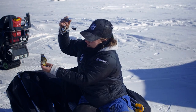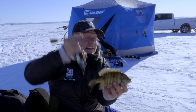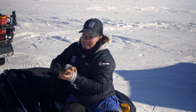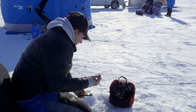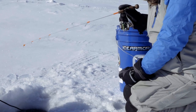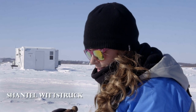on a duckbill. Duckbill is one of my favorite jigs. The eye is centered in the middle, so it has kind of a goofy little wobble, and I think fish like that. It's irresistible. Well, right now I can see I've got two down there, whether or not they want to eat it.